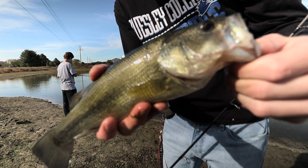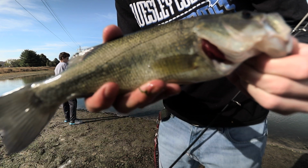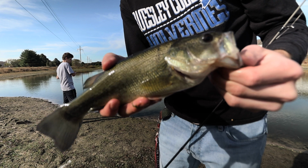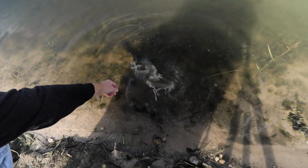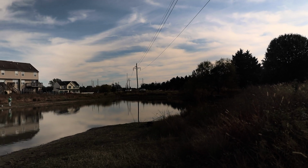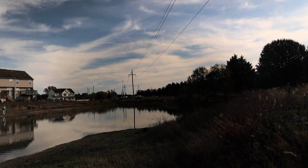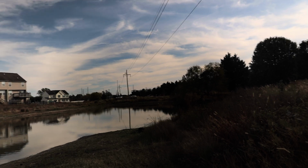Get you a nice up close look at this guy. I'm gonna throw him back. Probably throw on that Senko, see if I can get one on there to complete the challenge. There she goes. I hope you guys can see it. I don't know if you can see it way over there, but Dan has just arrived. I'm excited to see if he caught anything back at the other pond. We'll see when he gets here.